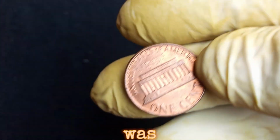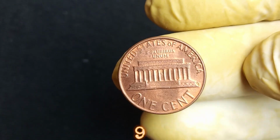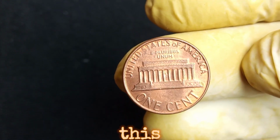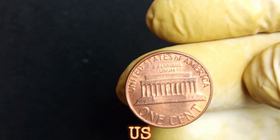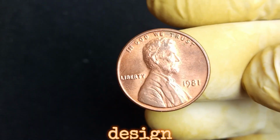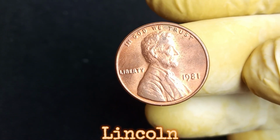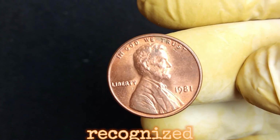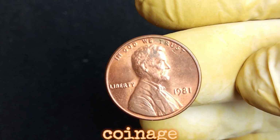The Lincoln penny was first introduced in 1909 to honor the 100th birthday of President Abraham Lincoln. This was actually the very first U.S. coin to feature a real historical figure and not just a symbolic design. The portrait of Lincoln on the front was designed by Victor David Brenner and has become one of the most recognized images on American coinage.